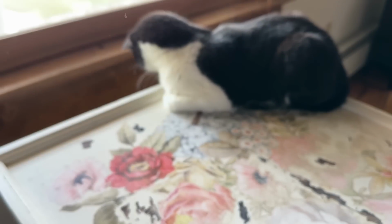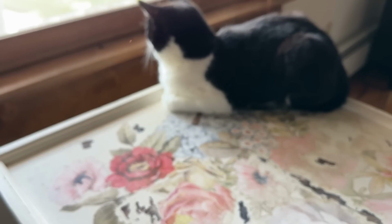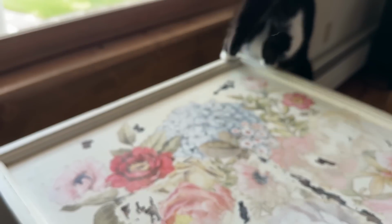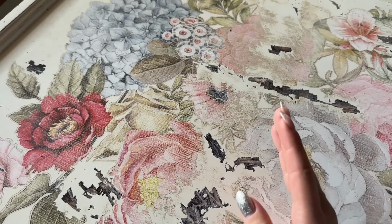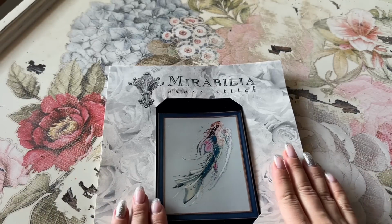No? Okay. And the second package I received today, it's the most exciting one. Exciting purchase. I finally found and got the Mermaid of the Pearls by Mirabilia.